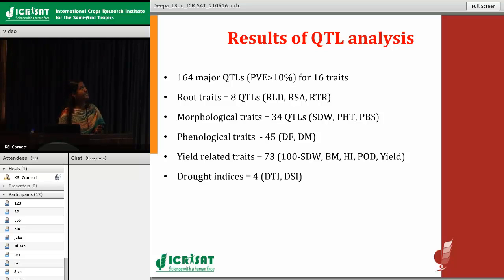164 major QTLs, that is QTLs possessing phenotypic variation of more than 10%, were obtained for 16 traits. In detail, for root traits, 8 QTLs were identified for 3 different traits: root length density, root surface area and root ratio. For morphological traits, 34 QTLs were identified for 3 different traits, that is shoot dry height, plant height and primary branch. For phenological traits, we got 45 QTLs for days to flowering and days to maturity. For yield related traits, the highest number of QTLs were observed, that is 73, for 100 seed weight, biomass, harvest index, pod and yield. For drought indices, 4 QTLs were identified for drought tolerance and susceptibility index.